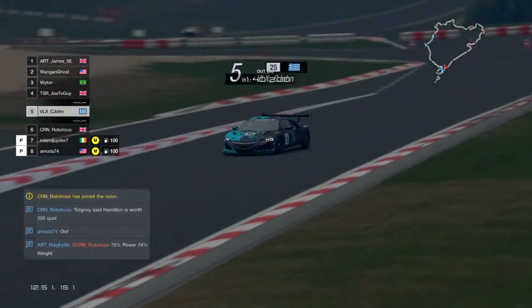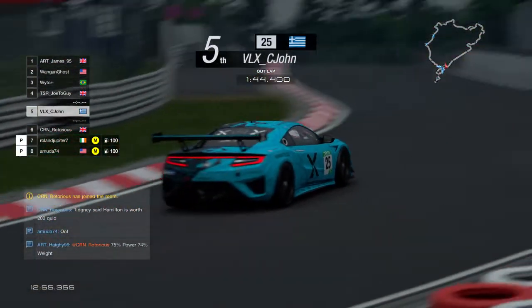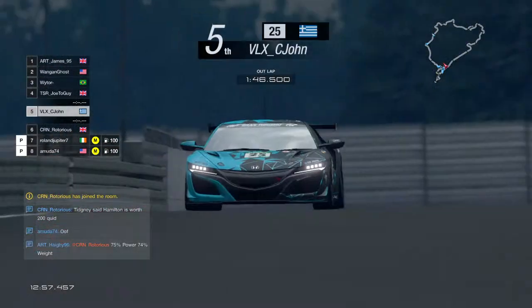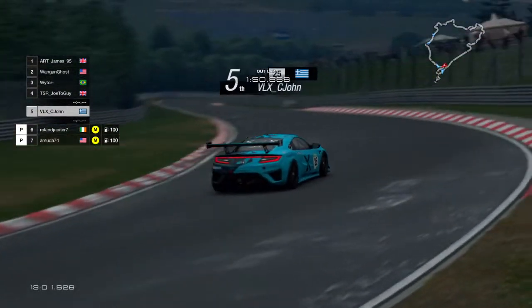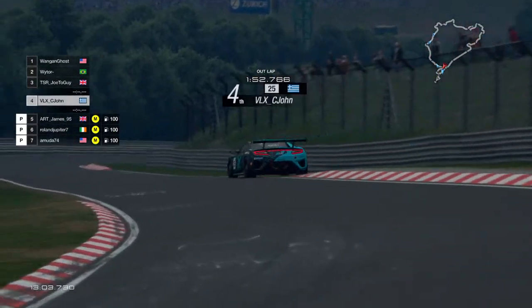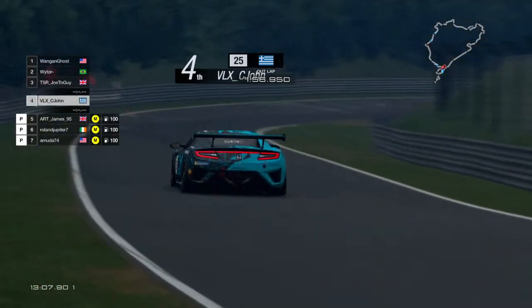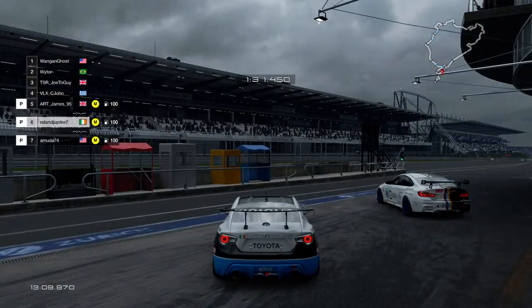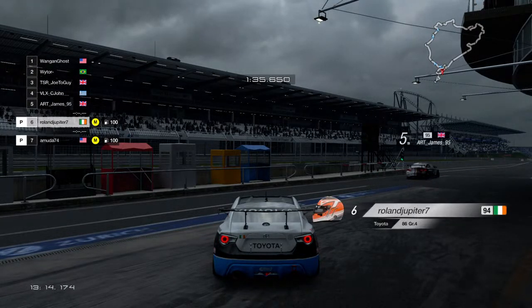Crazy John, nicely done through the Vidal chicane, I believe that layout is. It's either that or the NGK chicane. I'll probably just say the chicane going forward. Oh dear. Professionalism 100. Good to see Crazy John back. Roland Jupiter, Quinners, fan favourite. He's currently sitting in the pits at the moment.